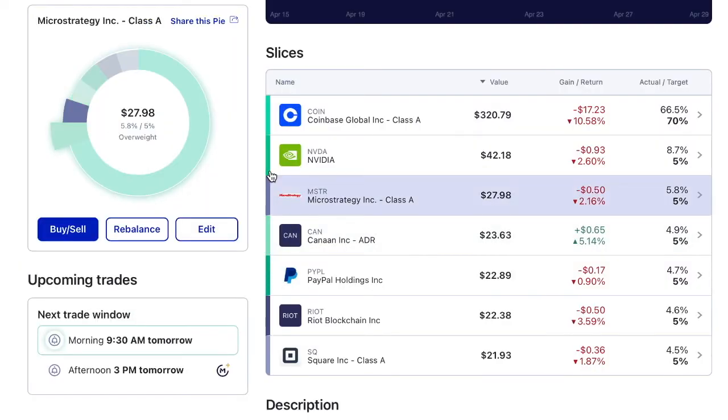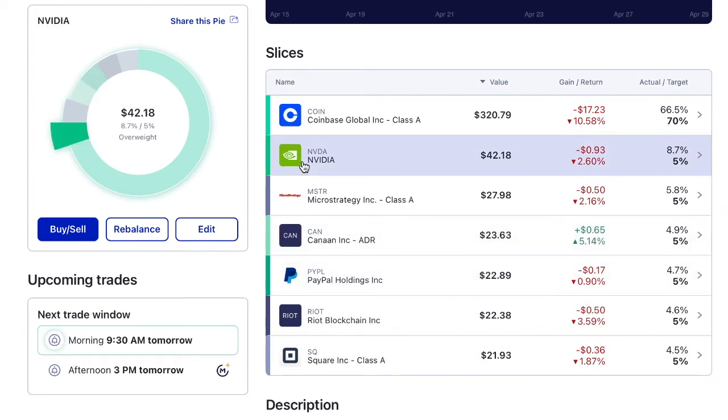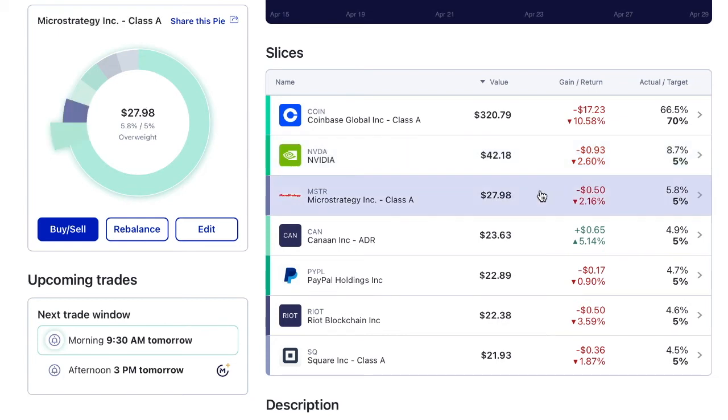So the next thing that we're going to look at is the rest of these holdings. I have Nvidia here, and Nvidia basically provides the chips. They do all the graphics cards, all the chips that go into the mining of Bitcoin. I mean, mining of all the cryptocurrencies. Nvidia is one of the top companies involved in that. I know there's other ones, but Nvidia is pretty much one of the top. MicroStrategy, they are a business that manages investments, and they bought a ton of Bitcoin.